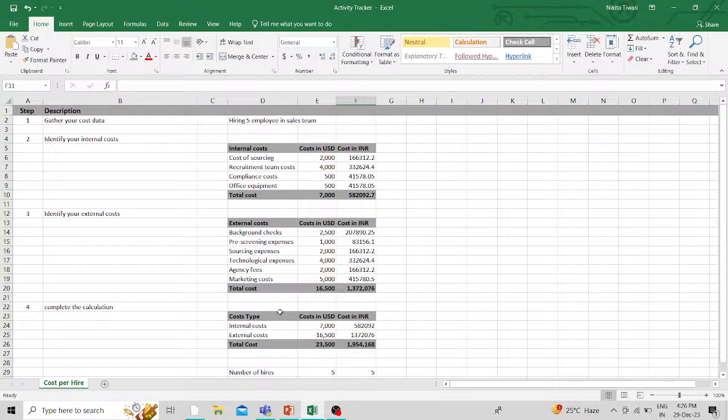So multiple factors impact your organization's cost per hire. So that's why you have to follow these steps. First you have to gather your data, then identify your internal cost, then identify your external cost. So basically the internal costs are the expenses associated with the monitoring and the processing. Then also we have the compliance cost. So it's a document to be compliant, for example the legal document, the procedure document, etc.